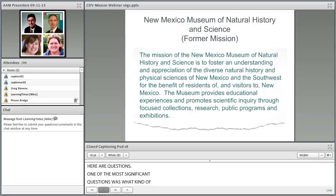Because this was the mission statement that you're looking at now that was in our accreditation packet, and it's about fostering an understanding and appreciation of the diverse natural history and physical sciences of New Mexico and the Southwest. Well, as the accreditation reviewers walked through our institution and then reviewed some of our other core documents, they said very clearly, you're really not meeting your mission. You're a great dinosaur museum, and your exhibits stop at the Ice Age, and I'm interpreting a bit here now that I've been here and can look at it. Our exhibits do an amazing walk-through time of New Mexico, but there's nothing about current natural history.